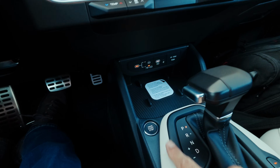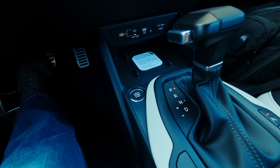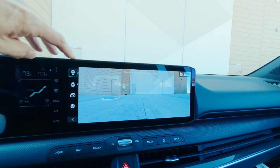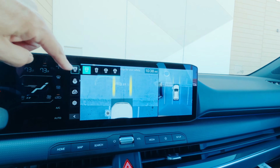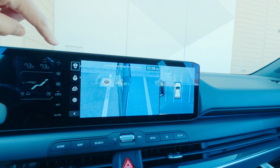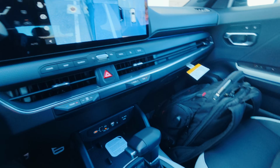Moving back here, we have the start-stop feature, regular shifter, brake hold, parking assist. That turns on your camera. So we can also see what's going on in the front. So this is your front view camera. And then again, that has several angles too. This is an important one too. So see if you're not going to run over the curb. Okay, and then the side view on both sides. Okay, so that's your camera settings here.